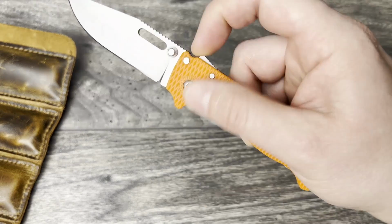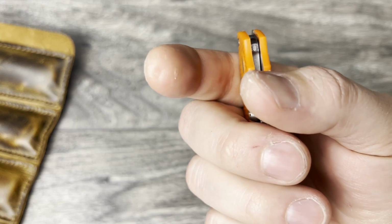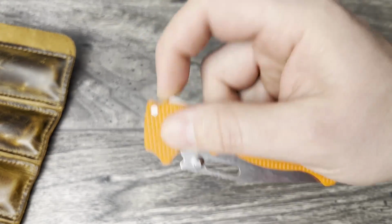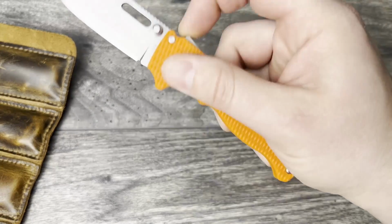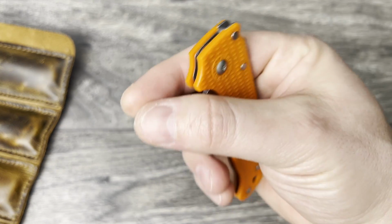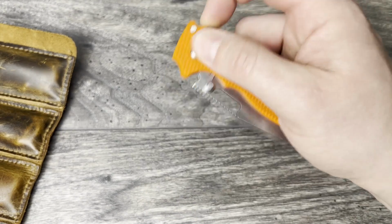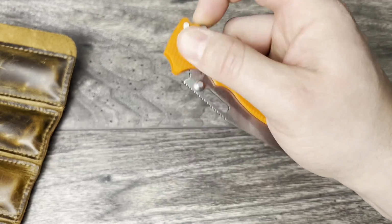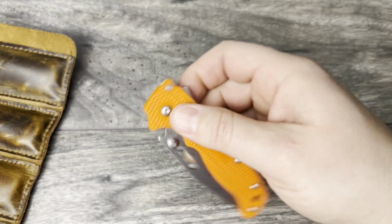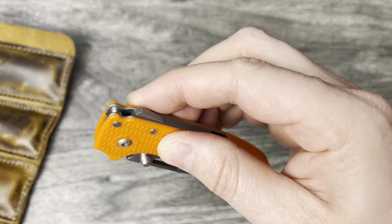Because what I was finding is that when I'm using the shark lock, and I don't know if that's because I have large hands, it was leaving an indentation on my finger. And that's fine, because that happens sometimes with flippers and other things that I use for deployment, but it actually was starting to hurt. I don't know if my thumb's toughening up and the spring has broken in some, but when I first got it, it was just way too tight. Not just the action, but the shark lock spring, way too strong to actuate.